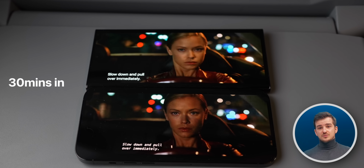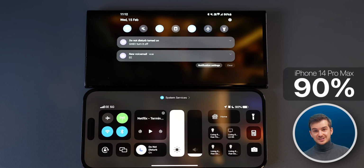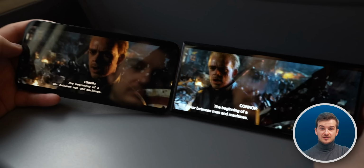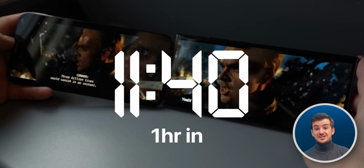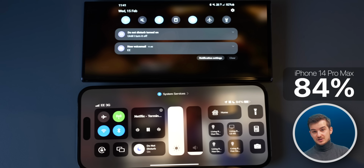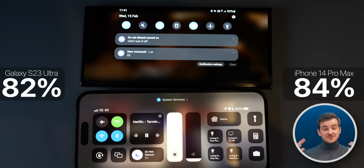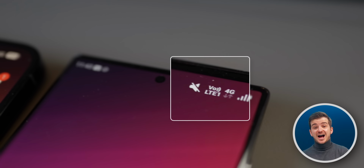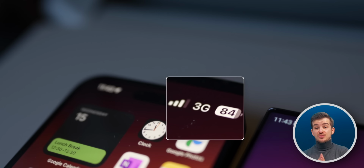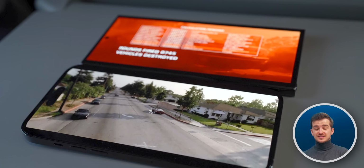Around 30 minutes into playing the movie at 10:11, the iPhone had dropped to 90%, while the Samsung had dropped to 86%. And 30 more minutes at 11:40, 1 hour into the Netflix movie, the iPhone had dropped to 84%, while the S23 had dropped to 82%. So the gap was getting smaller and smaller. We've also noticed that the S23 was on 4G more often than the iPhone, which occasionally switched to 3G, which makes me think that Samsung is using more powerful antennas than Apple here.